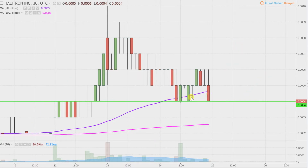So yeah, the bulls need to step up. They need to bring their A game. They need to continue to hold 0004, but they have been doing it. And if they continue to do that, then they can build that overall stair step. So we'll see if they can get the job done or not.